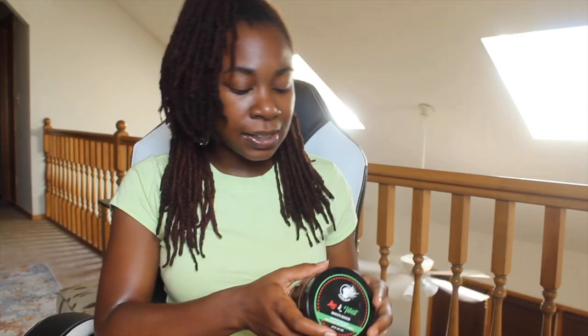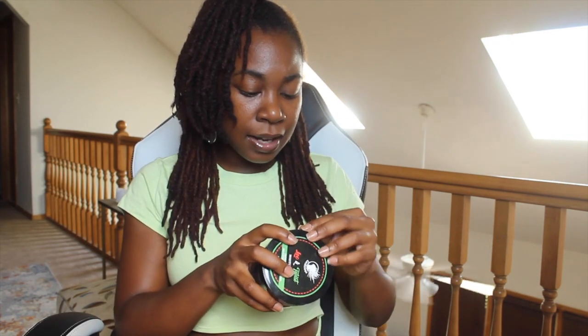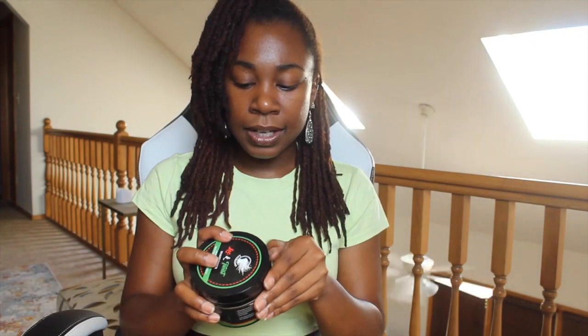But I'm interested in seeing how this product looks, because I've tried a few different retwist products on my hair, and I can tell by the texture of the product if it's going to do well for my hair or not. So let's see.